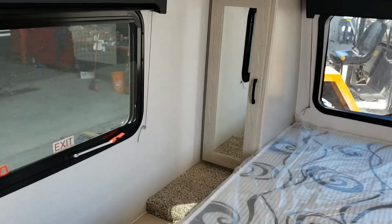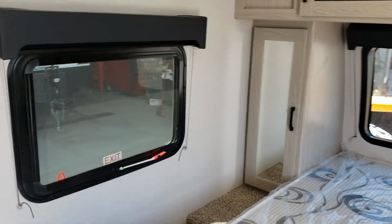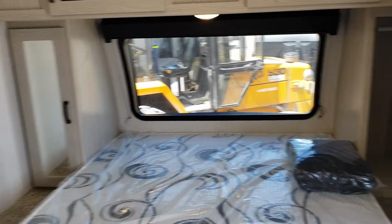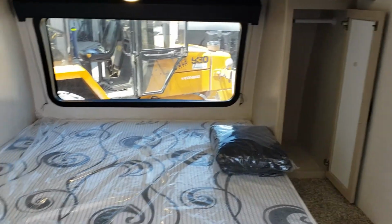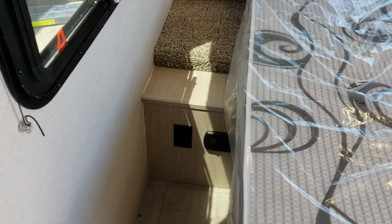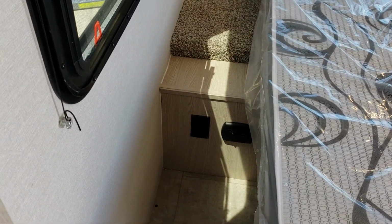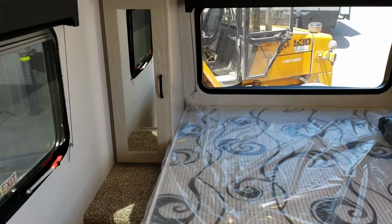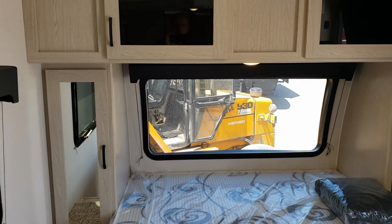You've got your big emergency exit window here, which you can leave louvered open even if it's light rain outside. So certainly get some airflow there. Obviously you've got your screen door here as well, so you can have some corresponding airflow. On either side of the bed, you will have 120 hookups for, say, a CPAP machine, but you also have 12-volt connections with USB. You could use a power inverter to, say, power that sleep apnea machine.